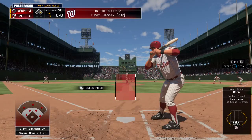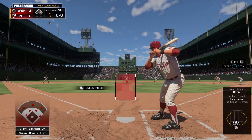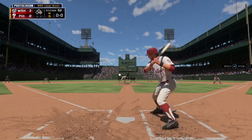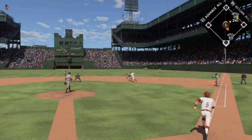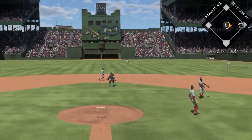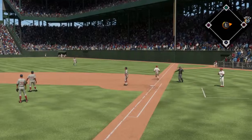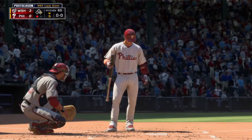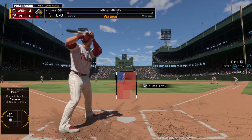And some action out in that Washington bullpen now as we see both a left-hander and a right-hander throwing. Now a chopper to second. This will be a tough turn. He's got it to second for 1. On to first, but not in time as he's in there ahead of the throw. 1 out for the Phils in their half of the 6th.